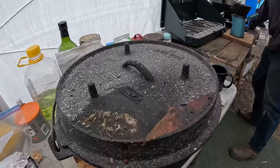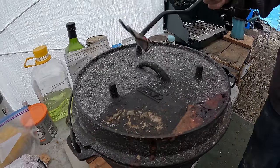So we're gonna sit down and eat dinner, and then we'll have some coffee. Then we'll weigh up our mushrooms and put them in the dryer. I'm excited to know what's inside.